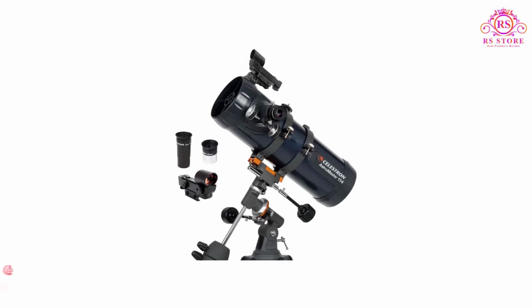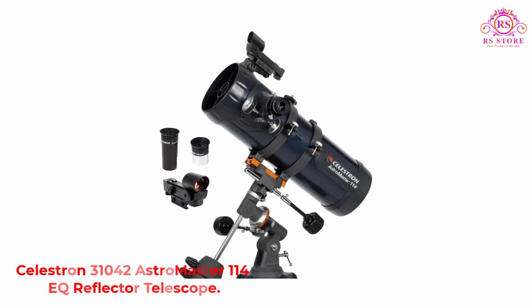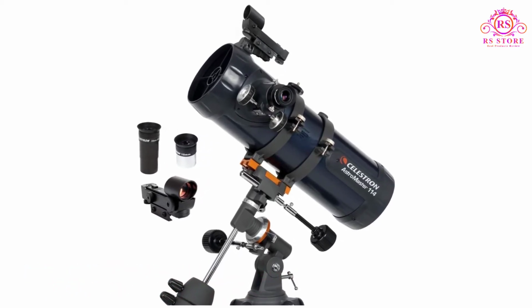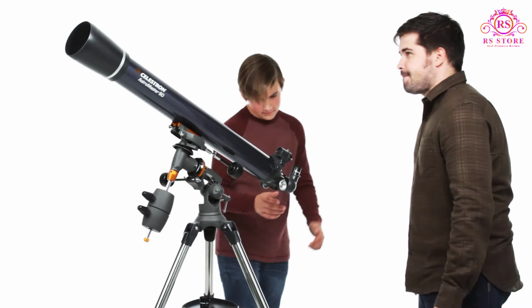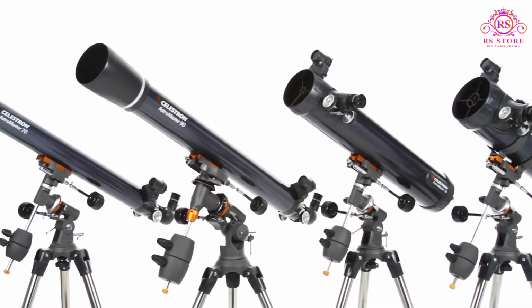Number 2. Celestron 31042 Astromaster 114 Reflector Telescope. If you're okay with spending just a little more, you can get our pick for the best telescope under 200. This is really the best telescope for the money if you're looking for some really incredible features with amazing quality at a more affordable price.